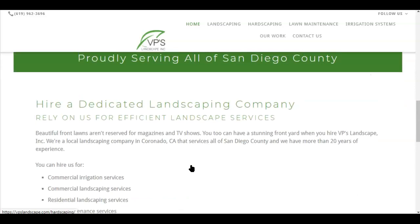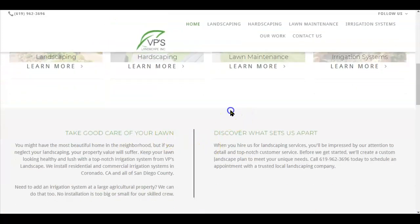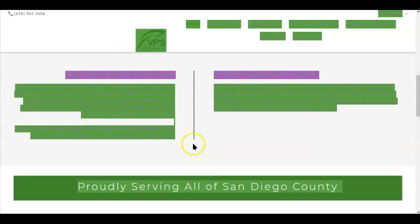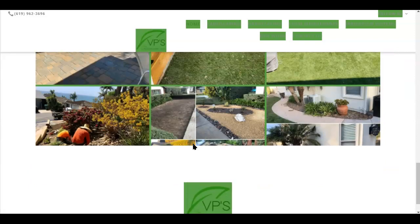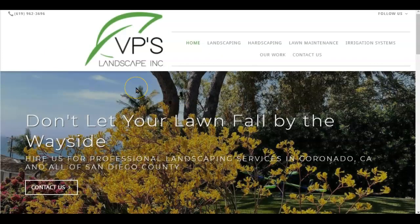Okay, the next thing that I always point out on a website is the amount of content that you have. So all of the words on the page, let's see if I can make them highlight. So all that green and purple you see there, that's content, generally speaking. So we really like to see about 2,000 words to start out on the home page in order to be taken seriously by Google and start showing up consistently at the top of the results.